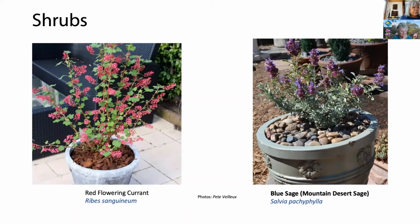Is a very popular one, and I have several of these in my garden, not in containers, but in my garden, is the red flowering currant. And it likes part shade. Hummingbirds are attracted to the flowers, and the bees, and the birds eat the fruit. And is host plant to several butterfly species. The blue sage, or the mountain desert sage on the right, likes full sun, part shade. Birds, butterflies, and bees like this.